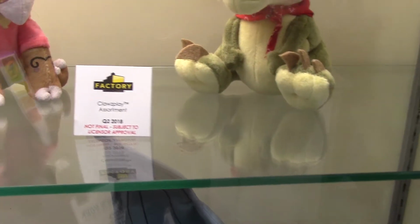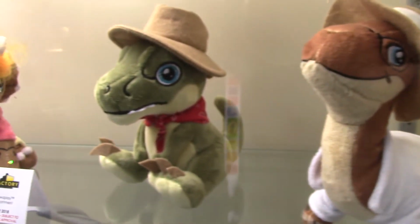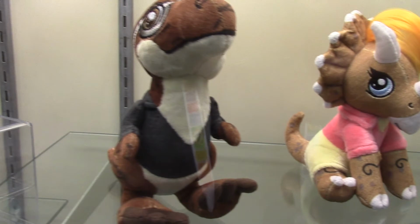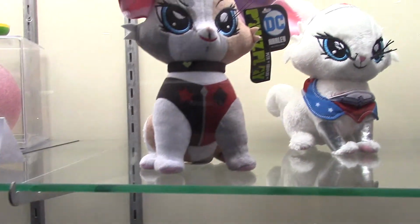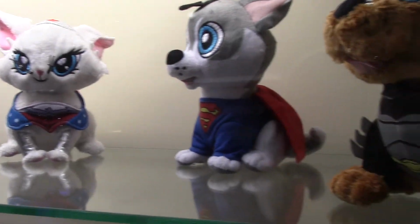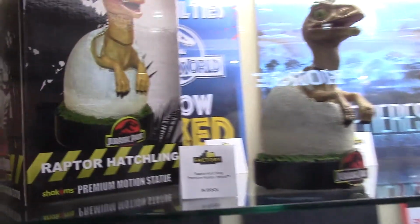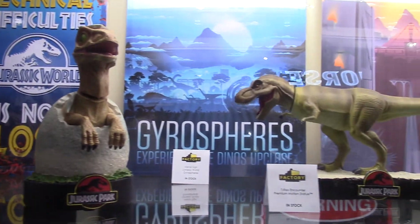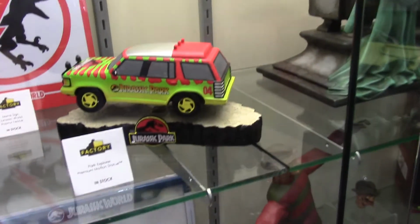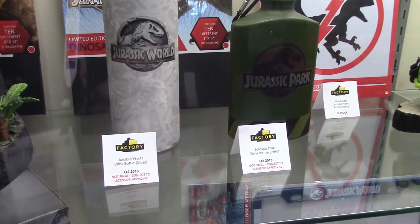Both of these have light up eyes. These are cosplay figures. So we've got Jurassic Park here. The classic characters done in dinosaur dress up. And DC version of cosplay. Really Wonder Woman, Superman, and of course the Batman. Moving along, down here, we've got some items that have been on display before. I'll go through those quickly.